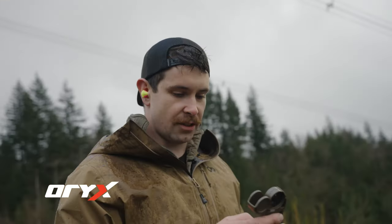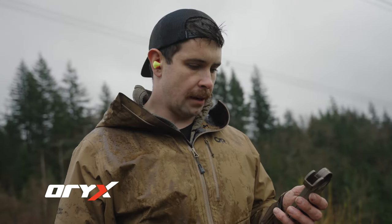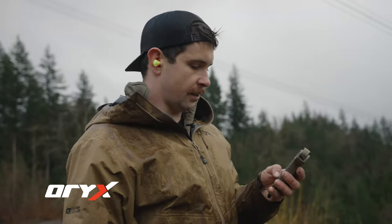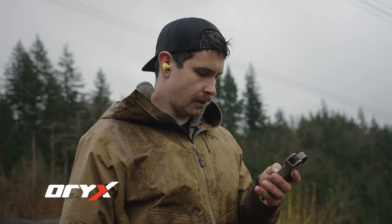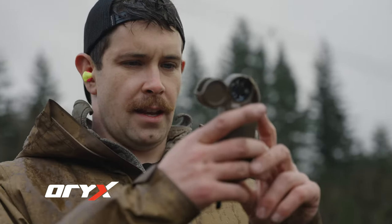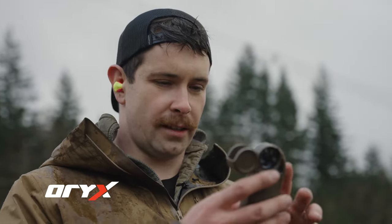Now we're going to be using the Kestrel. We're going to get our shooting data off this and we're going to see how it compares with the corrections on our scope. See if it gives us the same data or not and see if we can shoot and get a first round hit off that data. Right now we're setting our distance for the first target. Downward slope is 60 degrees, 350 meters for the distance to target. Once that's in, it's going to let us capture the wind. And it should just give us our ballistic solution right now rather than having to capture it on this device and put it into something else.